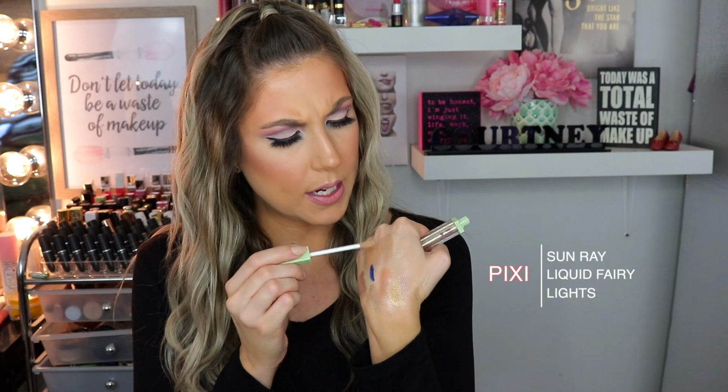If you're looking for one like the Stila one that has a little bit more like a chunky glitter, you'll really like this one right here. This is the Pixie Sunray Liquid Fairy Lights. This one is beautiful. This one's gold, but it has a really nice silver and gold chunky kind of sparkle to it. So it's a little bit more festive, great for the holiday season, but I really like using this as well.